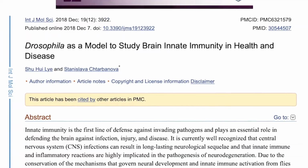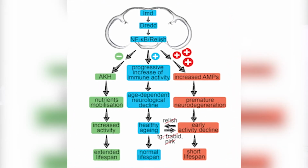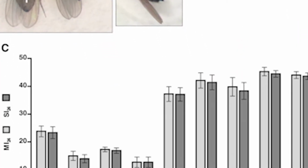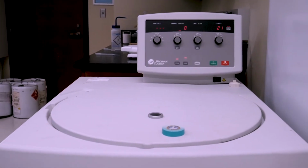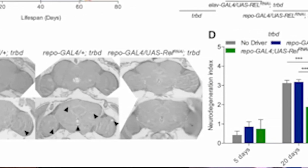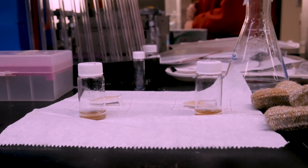Flies serve as a great tool for our studies because they share many of the molecular and cellular pathways with higher organisms, including humans. And in addition to that, there is a great source of available genetic and molecular tools that allow us to perform experiments to look for neurodegeneration and different behavior changes or changes in lifespan or markers of inflammation that are typically seen in neurodegenerative diseases in humans as well.